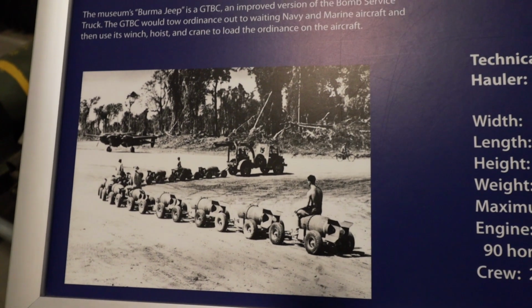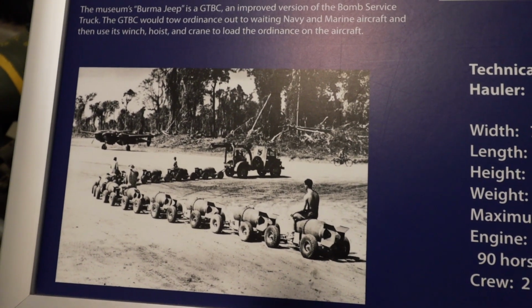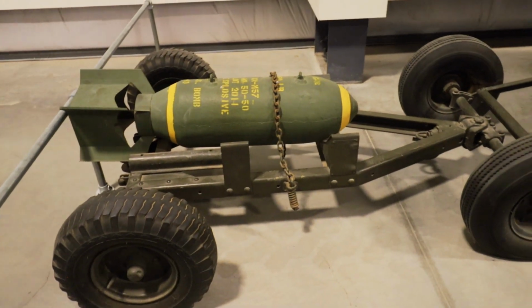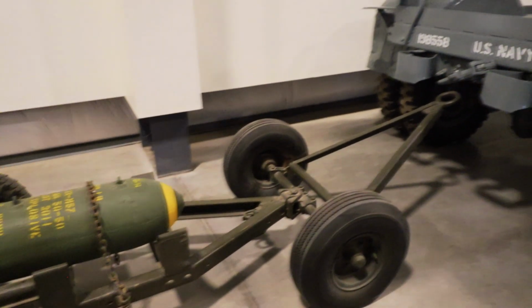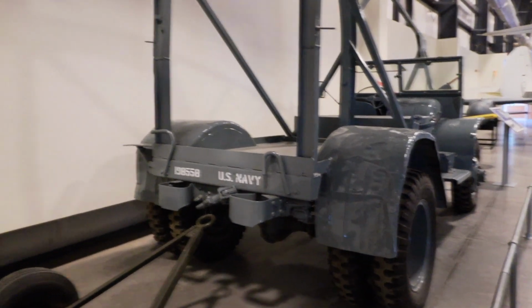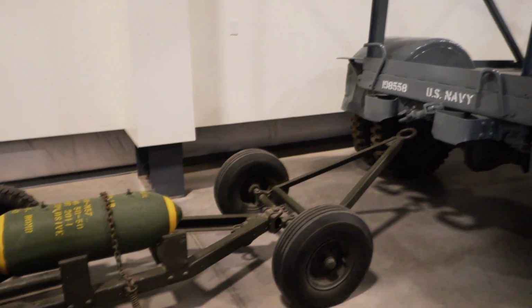Now, looking at this little piece of history right here, you might be thinking you're looking at one of those little barrel trains, but in fact, this is one of the trailers for the bomb service truck that would have looked like this, and they would have hauled them in series, and someone would have been tagging along at the end just to make sure everything was okay.